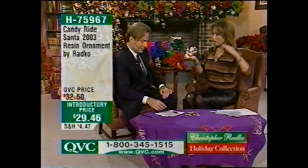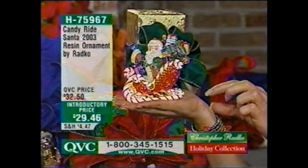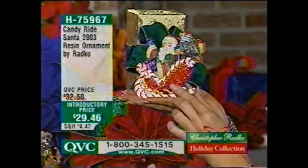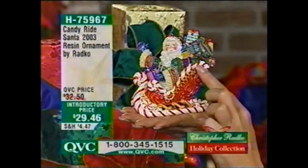I remember when I was growing up, we lived in a split level, so you walk in the front door and go up the steps and there was a big stereo. Mom would always decorate the top with a Christmas sleigh and things like that. This would be perfect to put on top of a stereo or a TV, or on a little shelf on the wall or the mantle, because look how gorgeous he is. And we call him Candy Ride because he has all little peppermint candies that make up all the way around.